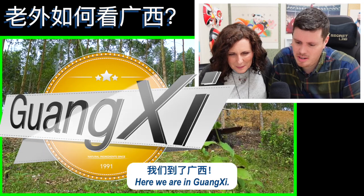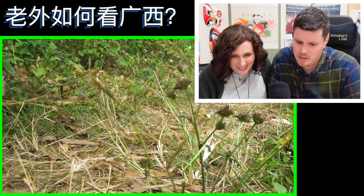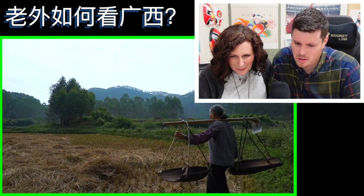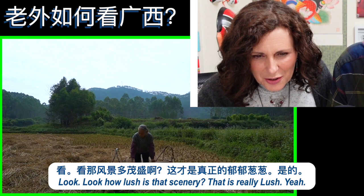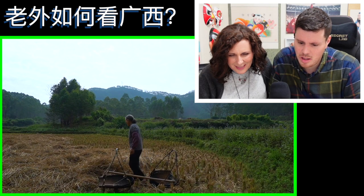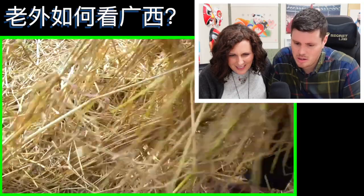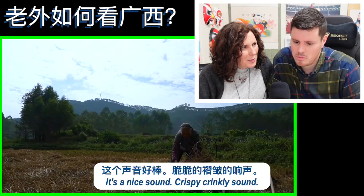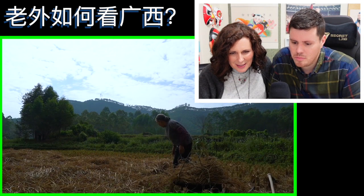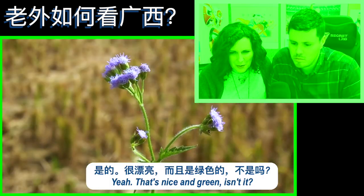Here we are in Guangxi. Look, how lush is that scenery? That is really lush. It's a nice sound. Crispy, crinkly sound. Yeah, that's nice and green, isn't it?